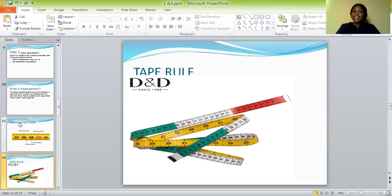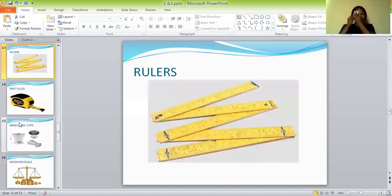Beautiful. Next one is ruler. I'm sure you have rulers in your house. If you don't have, you have seen it again in the classrooms. We have been using it. Ruler is part of our measuring tools.